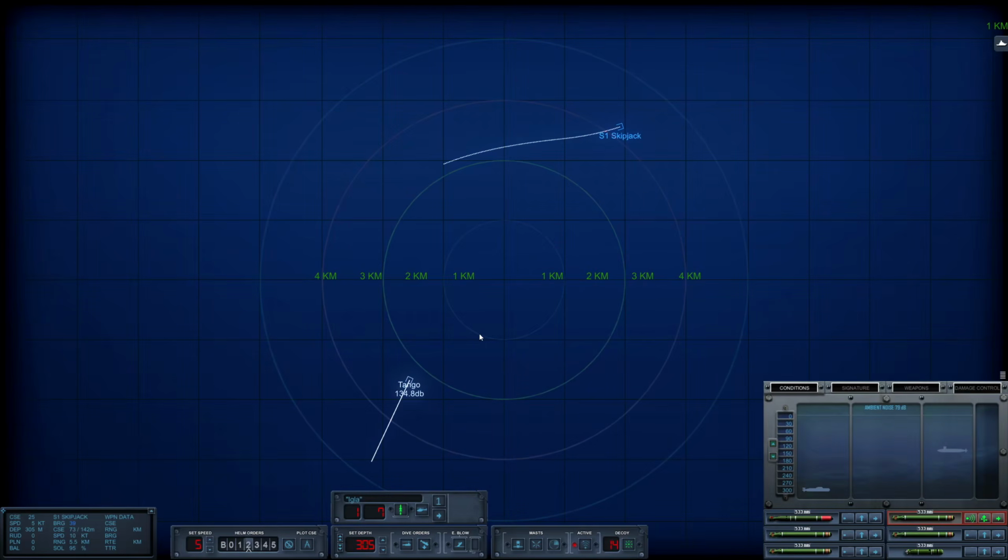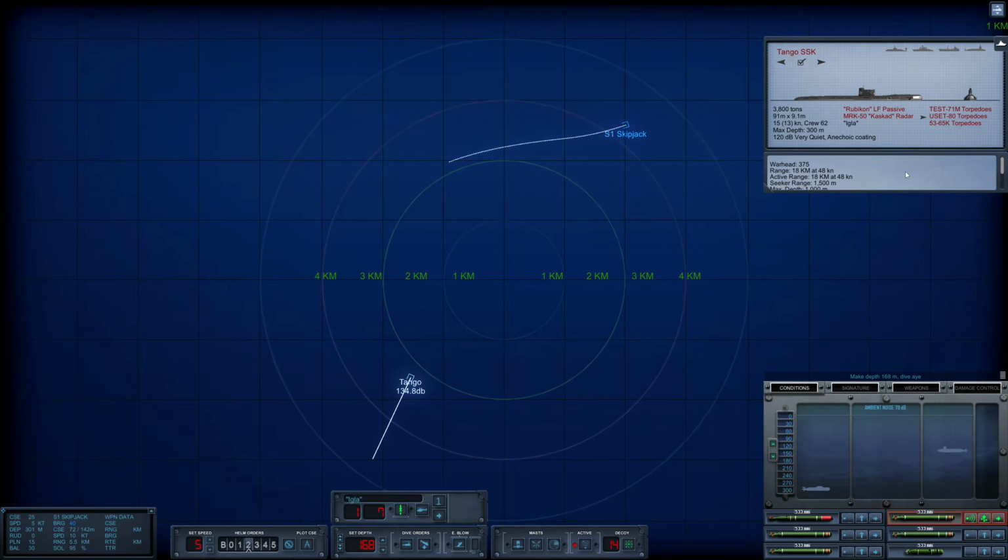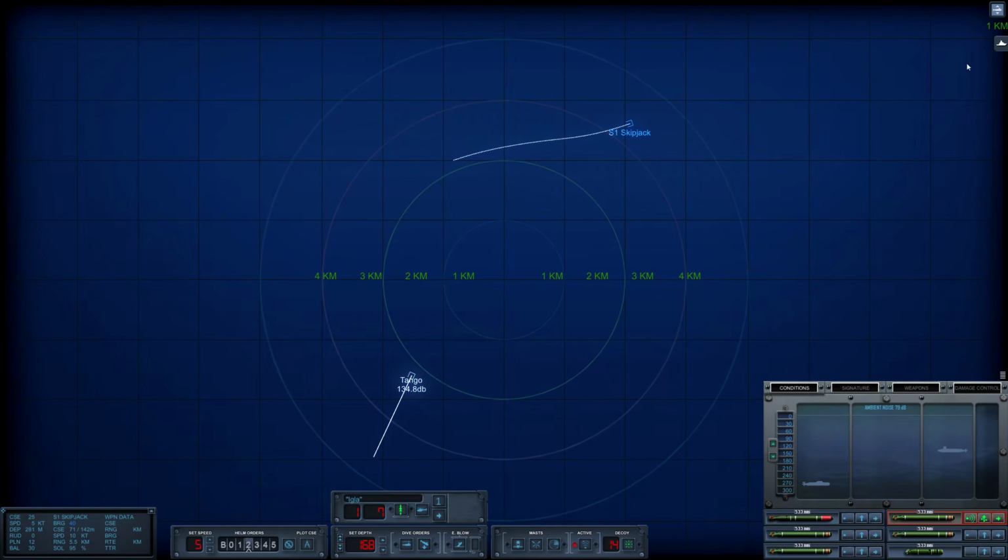So this is the situation we're working with here. The target is 5.5 kilometers away, and she is putting distance between us and her. Let's come up to 168 meters. And I think for this, we are going to use a USSR torpedo, mainly because of how fast it is. It moves 48 knots, so that will definitely be able to catch the Skipjack. Range is 18 kilometers, so I don't think she's going to be able to outrun that.